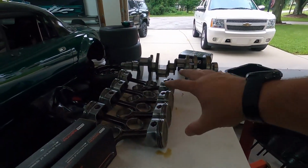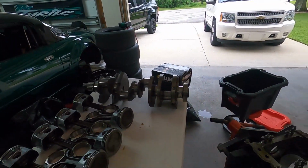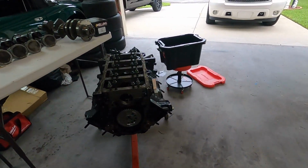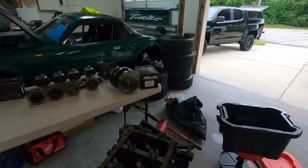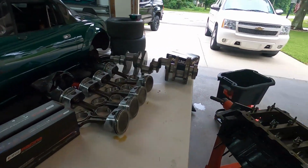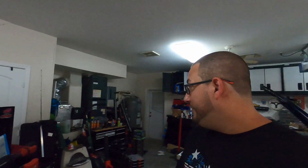So I have the full set of 8. We polished the crank, and then I just have the blocks in here. I did pull the cam out. Everything's good with the cam. The homie Miggy will be coming over this evening, and we're going to be plopping this together. I'm very much looking forward to that. I have all the gaskets and everything else I need to put this motor in.